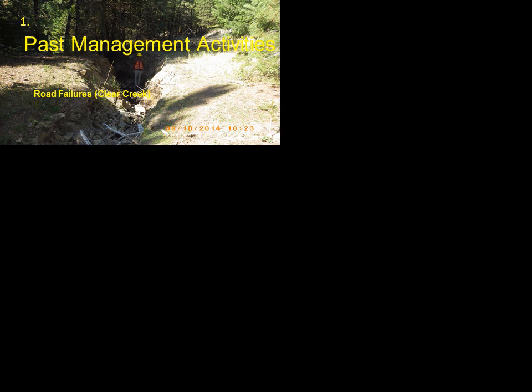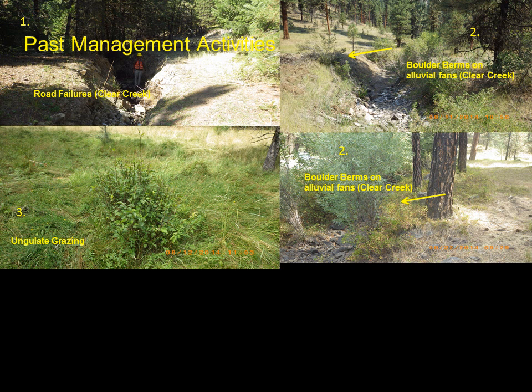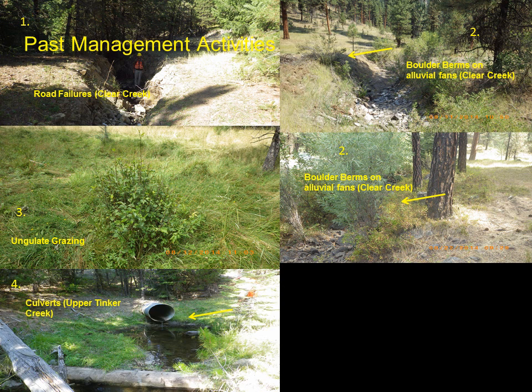Primary past management activities that have contributed to the existing condition or loss of water storage within the project area include Photo 1, which shows road construction and failures. Photo 2, the berming of the tributary alluvial fans entering East Fork Beech Creek. Figure 3, ungulate use within riparian areas resulting in degraded shrub communities.